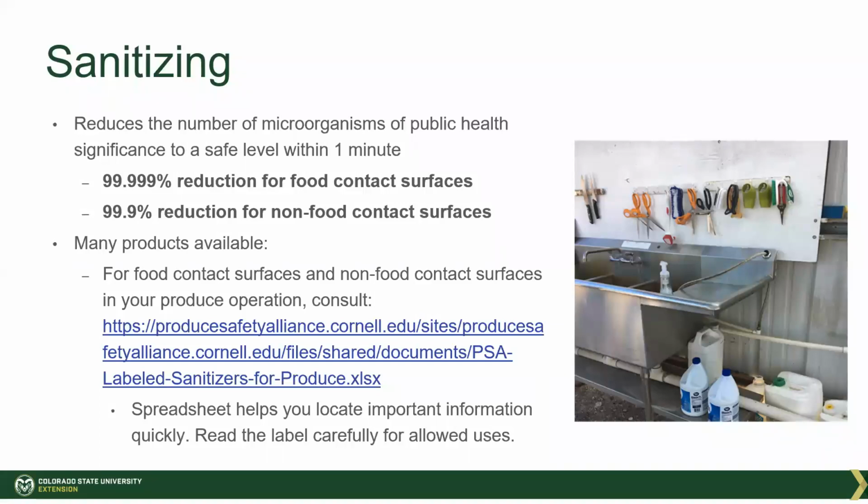When you're thinking about choosing a sanitizer, some things you should consider are the type of surface you're going to use it on. Will the sanitizer you're looking at potentially damage the surface of your equipment or tools or whatever material you're trying to sanitize? How about the contact time? Does it require 20 seconds of contact time, or is it a minute of contact time? And if it does have a longer contact time, will you be able to ensure that it has that amount of time in contact with that surface to do its job?